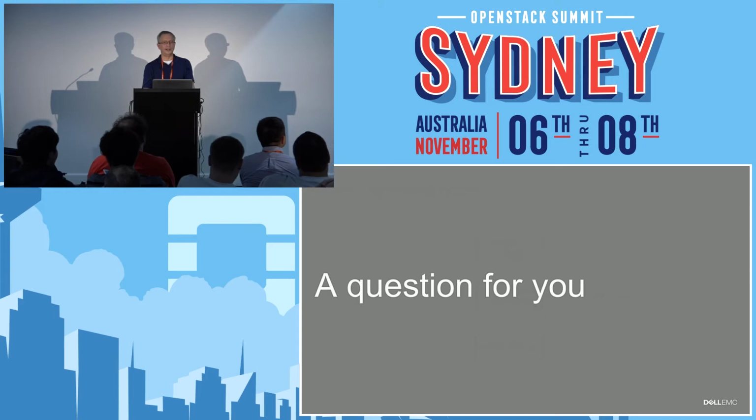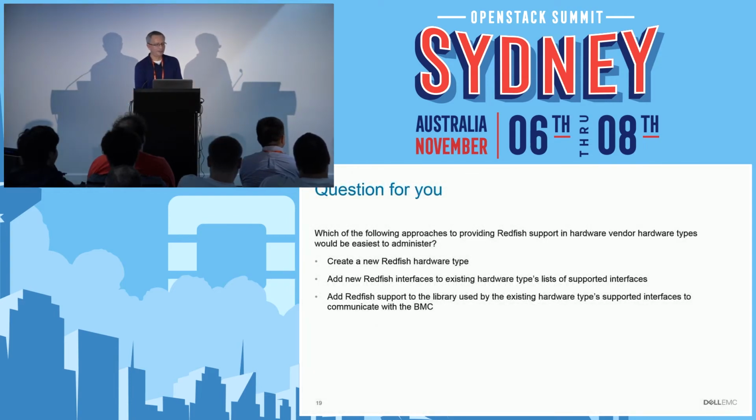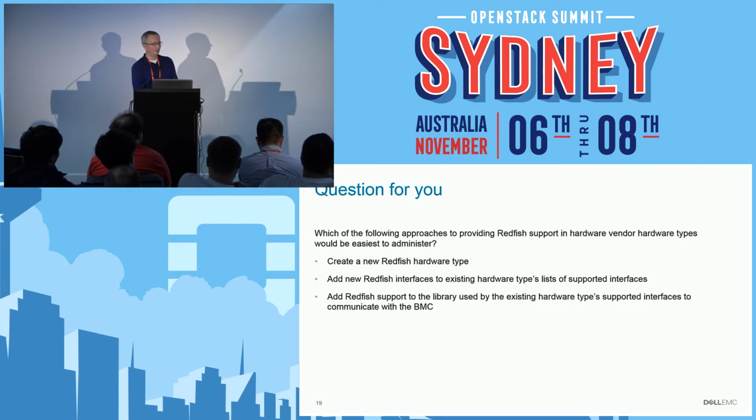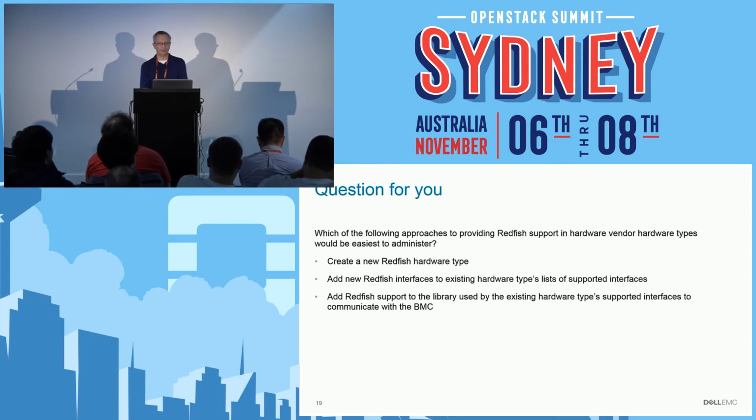So, which leads to a question that I have for you today. Which of the following approaches to providing Redfish support in hardware vendor hardware types would be easiest to administer? Would you prefer to see a brand new Redfish hardware type? Alternatively, would you prefer to see the addition of new Redfish interfaces to an existing hardware type's list of supported interfaces? And finally, another option could be to add Redfish support to the library used by the existing hardware type supported interfaces to communicate with the BMC.